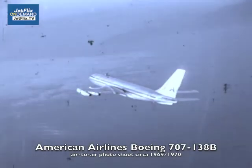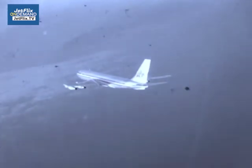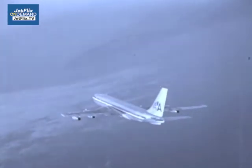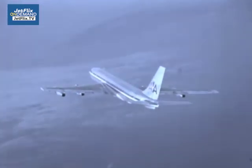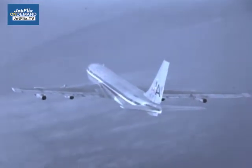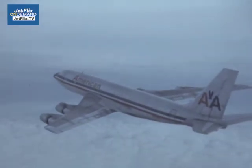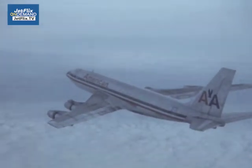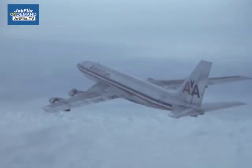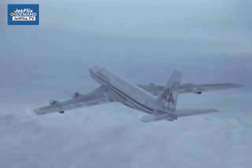Increase climb. Increase climb. Nope, lost him again. Can he hold that? Just hold that.